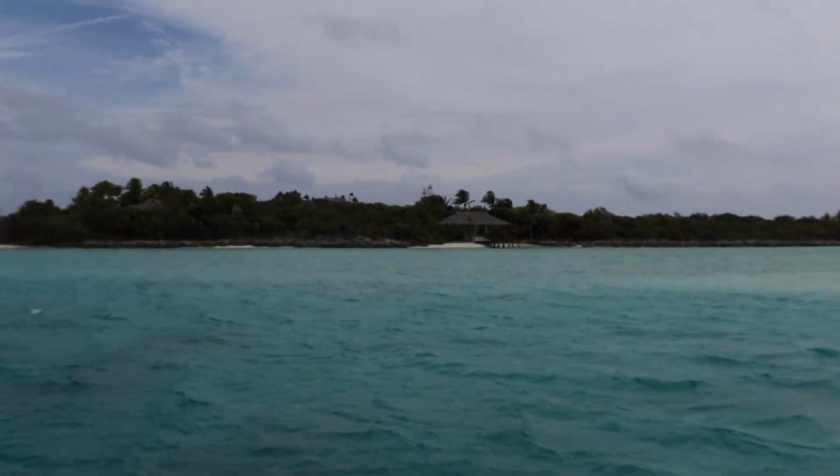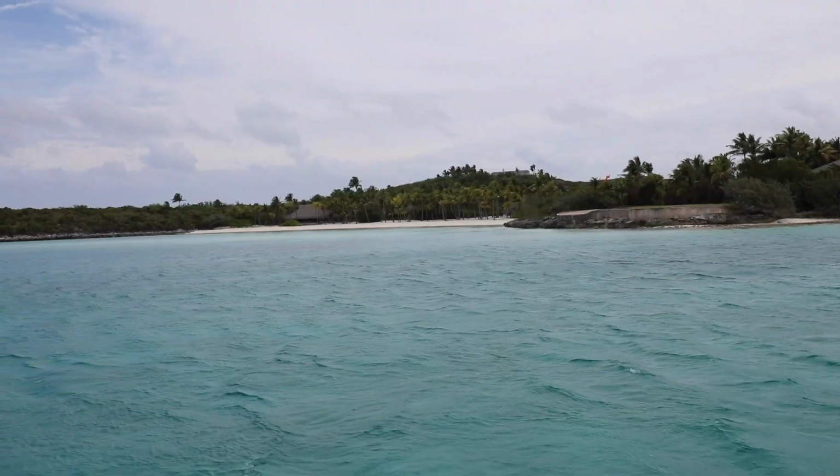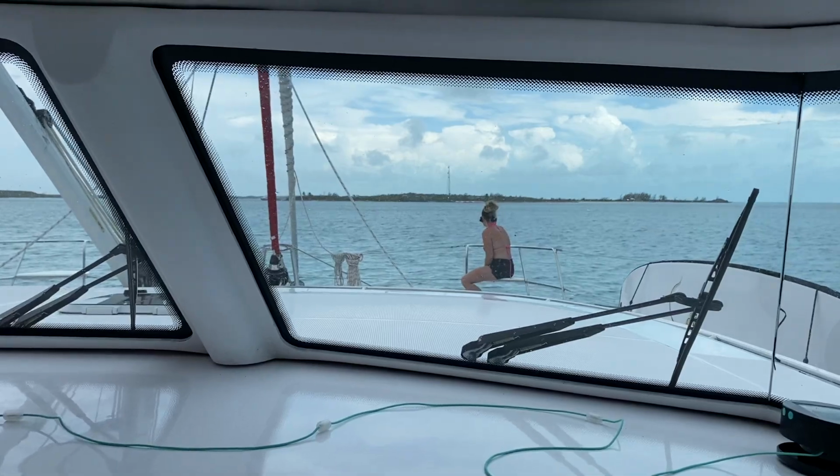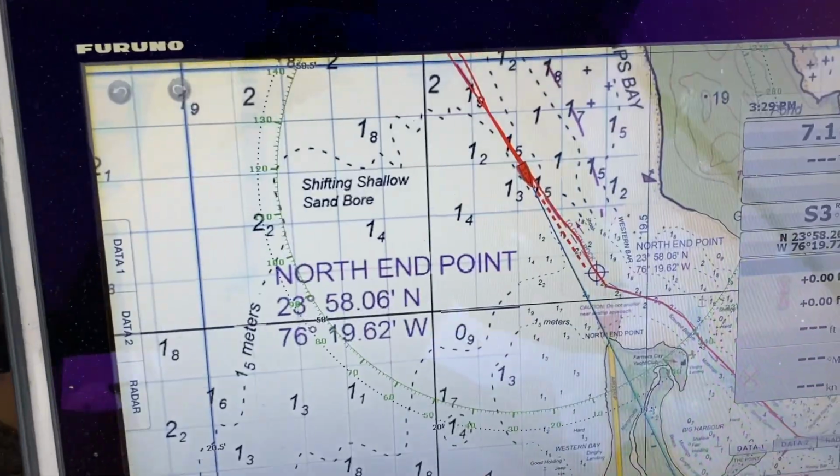So these are the resorts. Pretty sure it takes big bucks to stay in one of those little bungalows. Now we are heading north. We're headed over to Little Farmer's Key, which is a great spot. Hopefully we can get back there.